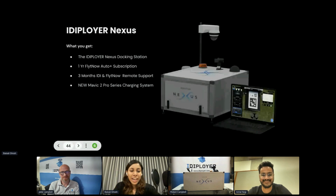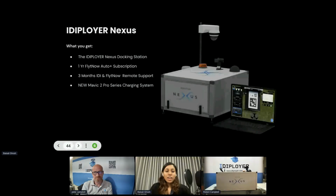The product is there, so now you can order your IDIPLOYER Nexus, which comes along with the Nexus docking station, 1 year of FlytNow Auto subscription, 3 months of IDI and FlytNow remote support, and a new Mavic 2 Pro series charging system. I have promised on almost all social media platforms that a special pricing would be available for all registrations. So here it is.